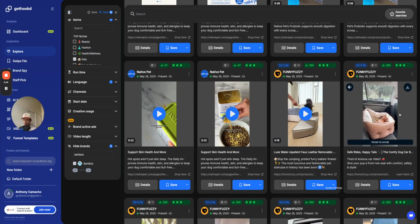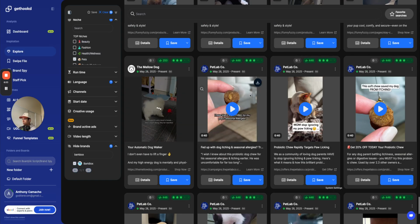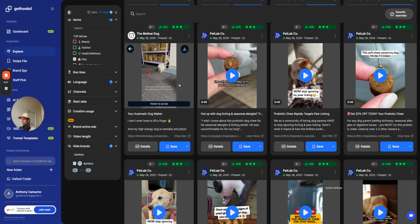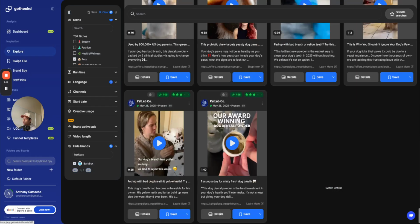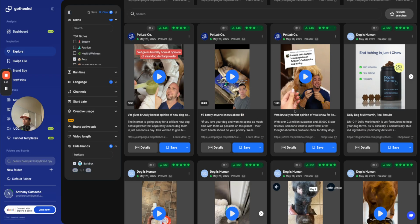Okay, these guys look interesting. Car seats. Doesn't really solve a problem with intensity. Pet Lab Co. More supplements. Let's see this. Dog parents who need a break. She's been doing this for months. Could potentially look into this. Automatic dog walker. These guys are probably not doing that great. Pet Lab Co. Okay, there's a lot of Pet Lab Co in here. Dog is human. Let's keep going.